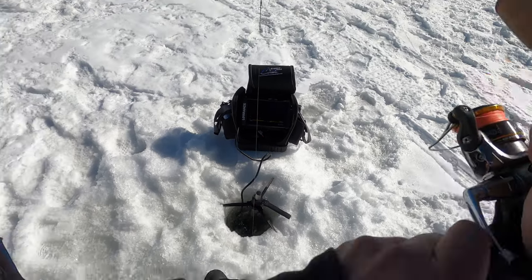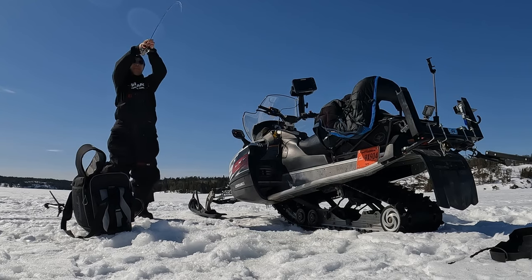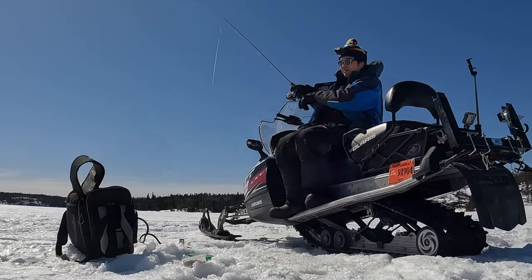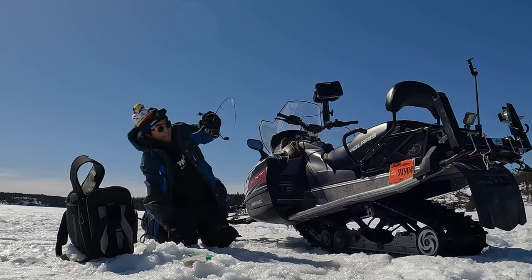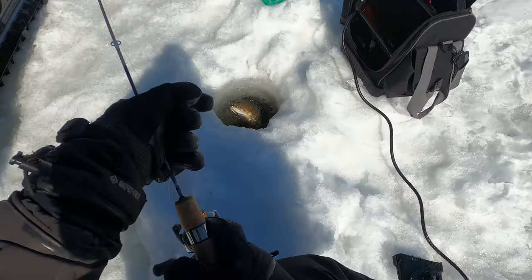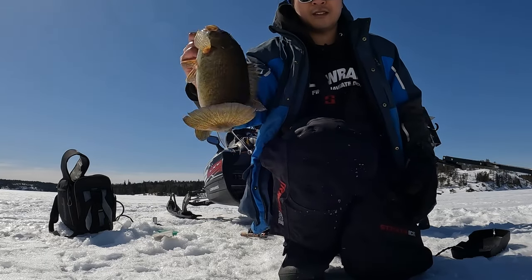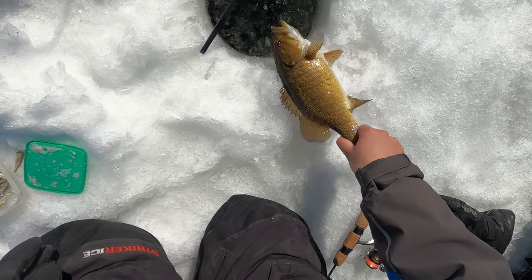Round two. Suspended. Another bass. It's a smaller one. Lots of spots on them.